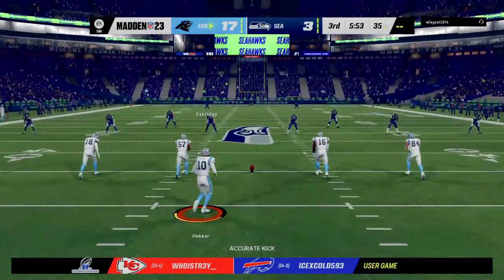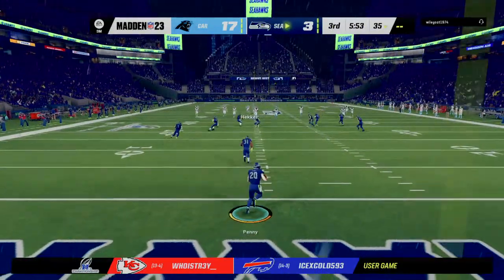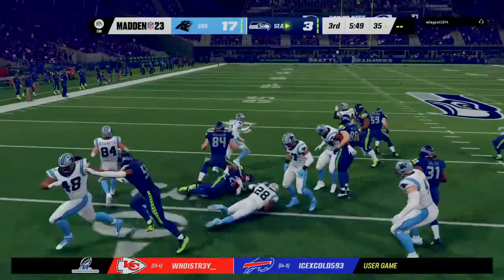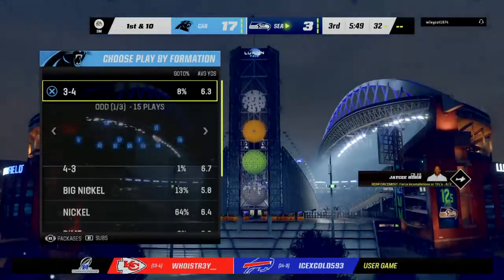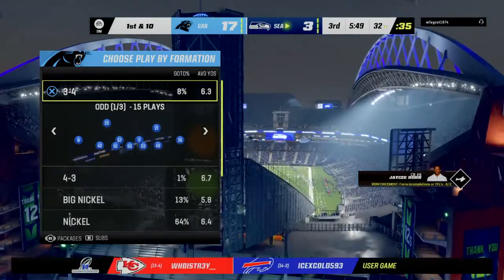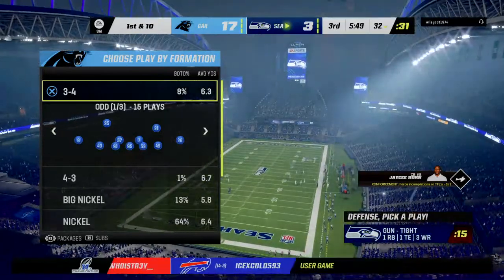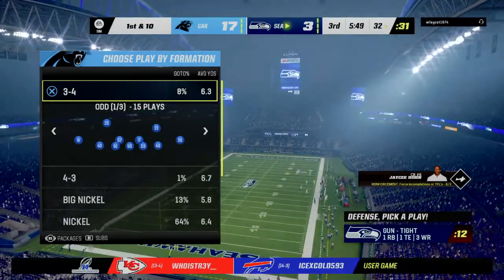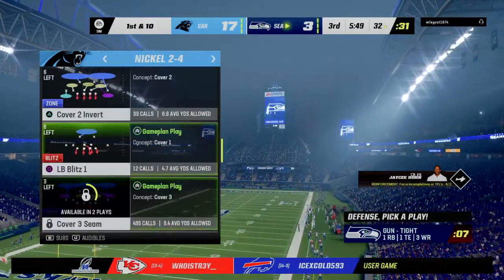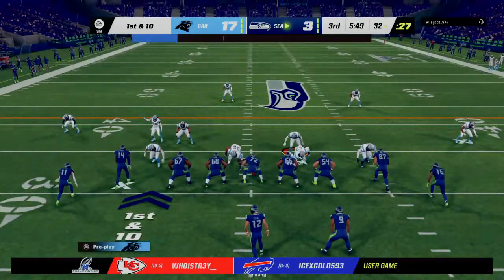The Carolina kick team is out there ready to go, and they kick this one away. And here comes a return from just beyond the goal line. A solid return, pretty good field position. They'll start at the 32. Here's the Seattle offense ready to get this drive underway.